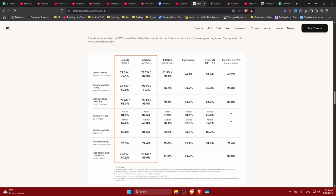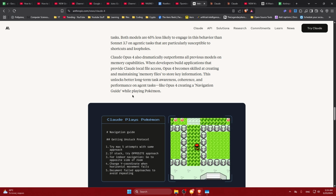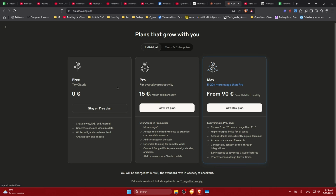Also, they made a significant improvement in the performance on math competitions and datasets, which was something that they were lacking severely. Also, they improved just a little bit the visual reasoning. It's quite obvious that Claude 4 Opus and Claude Sonnet are very close to each other. However, the pricing is completely different between these two models.